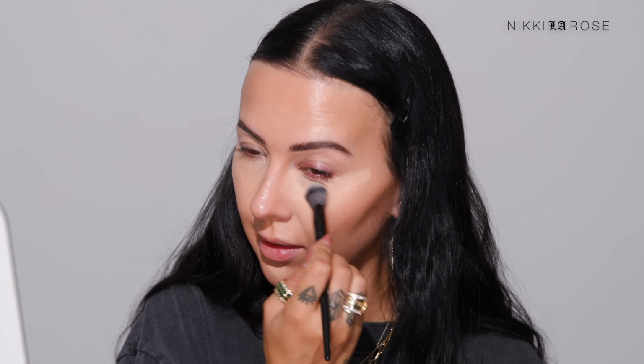So just things like that are the reason why I don't like this concealer. But I will say, if you have extremely dry under eyes, and you then also don't need a ton of coverage, then I think that you could definitely pick this up and definitely make it work for you.